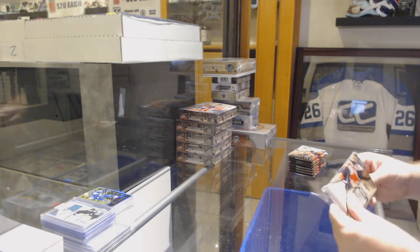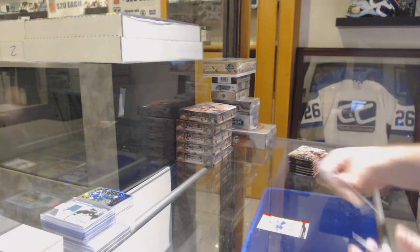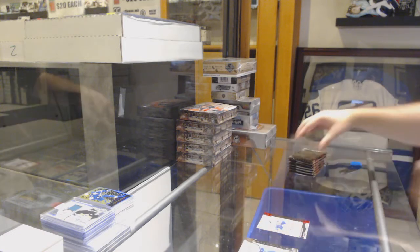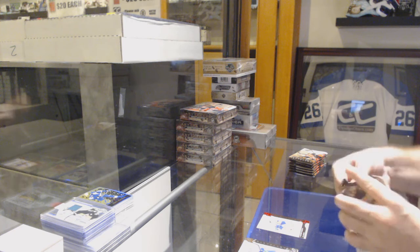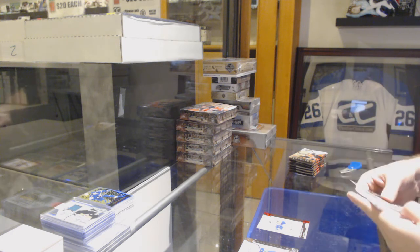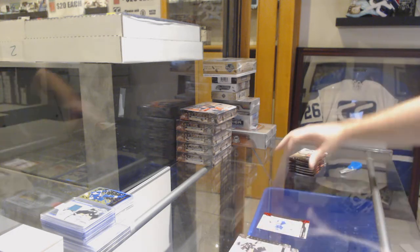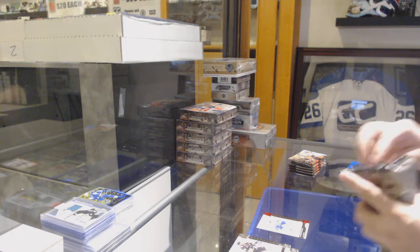Oh, this pack's like bulletproof. We've got a $3.99 of Mathew Barzal. Lekkonen, Kotkaniemi. We've got a wild card, number 217. That'll be a random between everybody in the break.